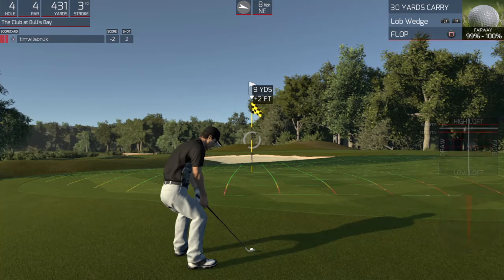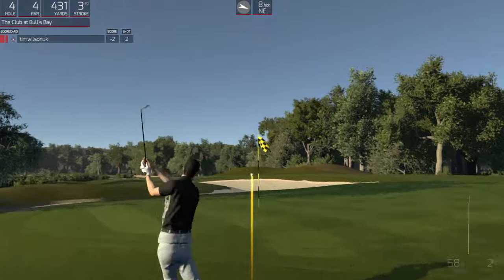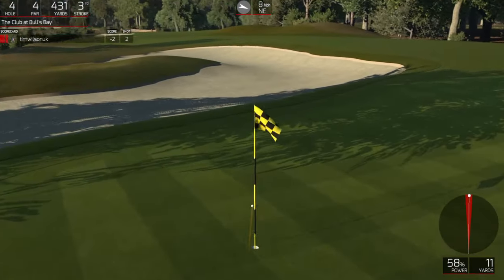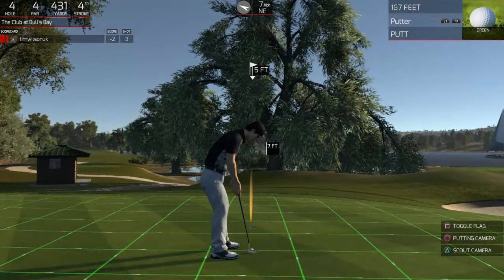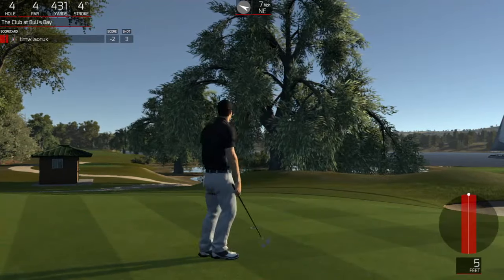See if we can get this to stop. 9 yards. Come on, check. Ooh, I thought that was going to be way too long to start with, but it did check up nicely. Should be able to tap that in for a par. Yep, move on.